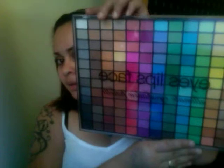Alright, so as always, I've started with my CoverGirl True Blend Micro Minerals Foundation Base in Ivory. And I'm using my e.l.f. 144 palette, and I have some e.l.f. brushes and some Bath & Beauty brushes.